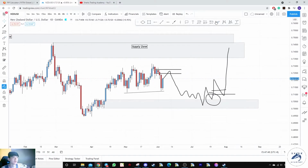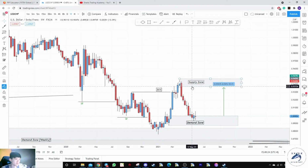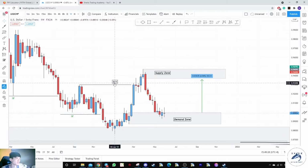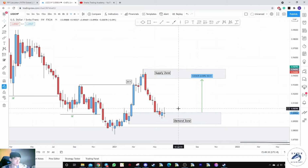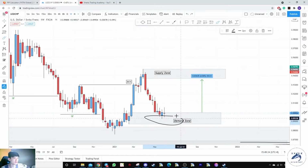Okay, then look for the schematic for a sell. So over here we have the USDCHF. As charted previously, we have a weekly breakout of structure into a demand zone. So we are still going bullish, right? We are still going into this level, and we are looking for buys inside of here. Anywhere inside here, we're looking for buys to bring us towards this supply zone.